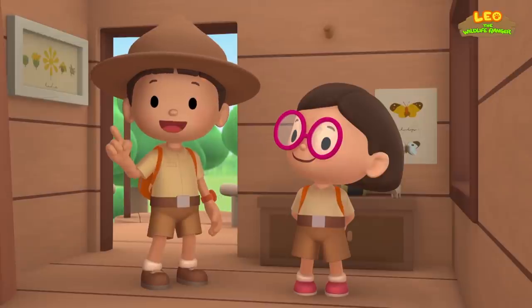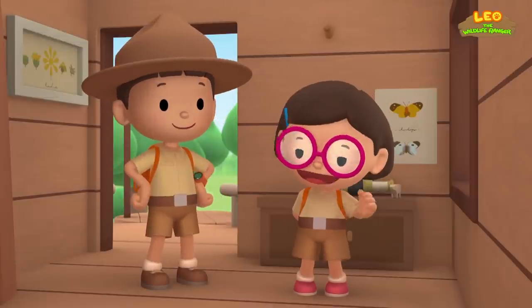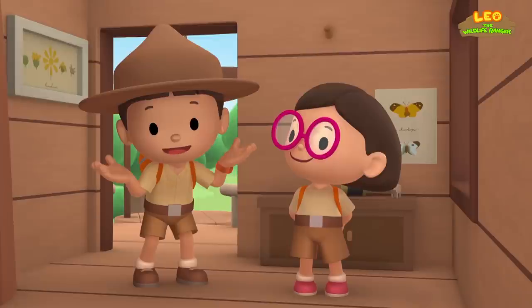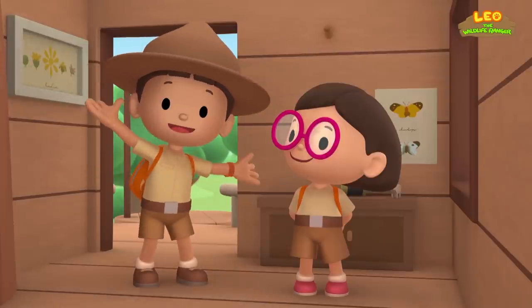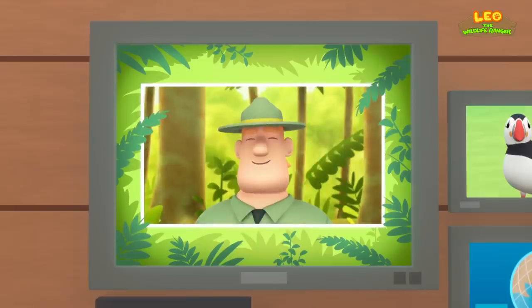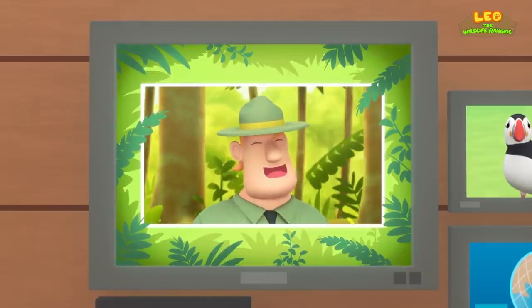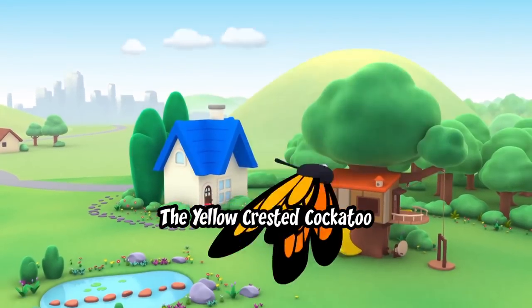We found an Atlantic Puffin in our garden. We learned that Atlantic Puffins return to the same nest every year to breed. So we went to Iceland to help the puffin find its nest. Good job, children. You did it. You are amazing wildlife rangers. The yellow-crested cockatoo.